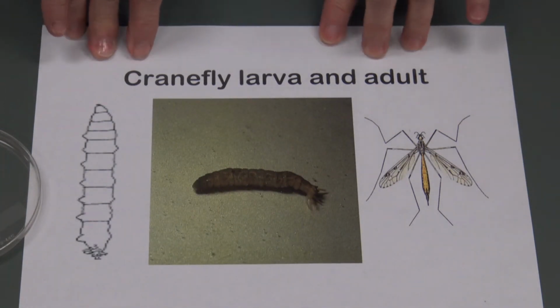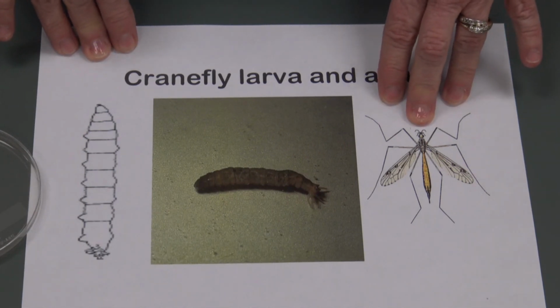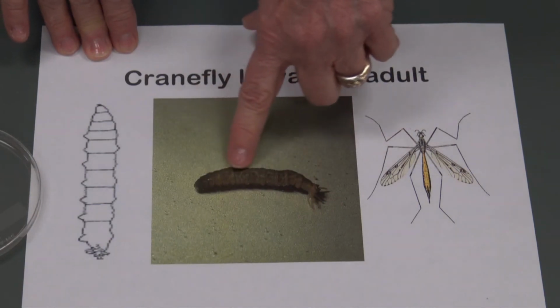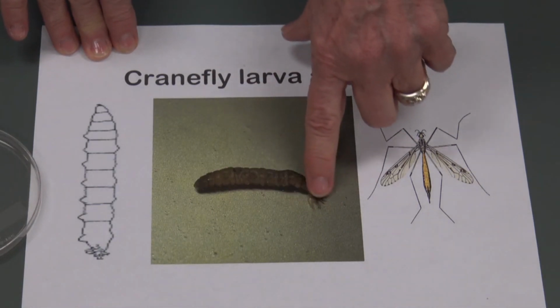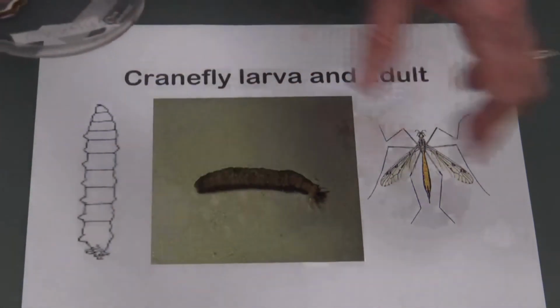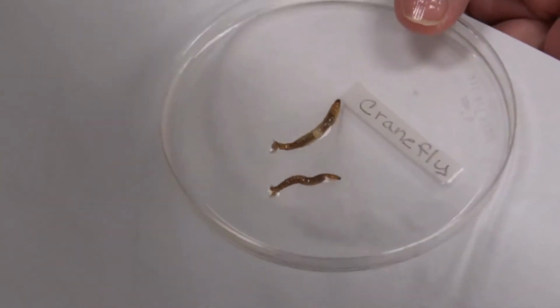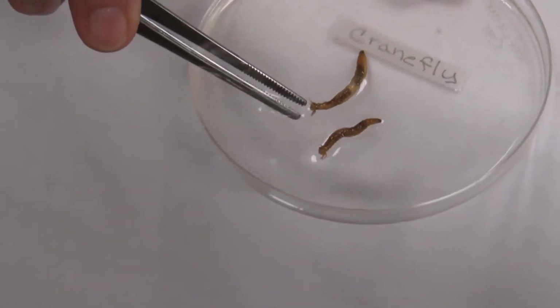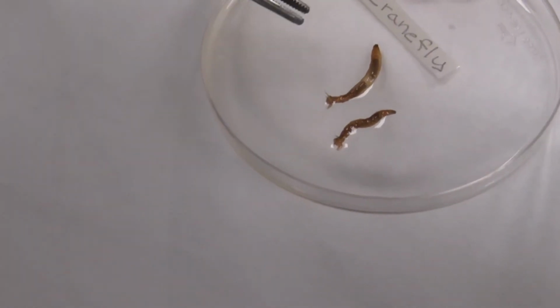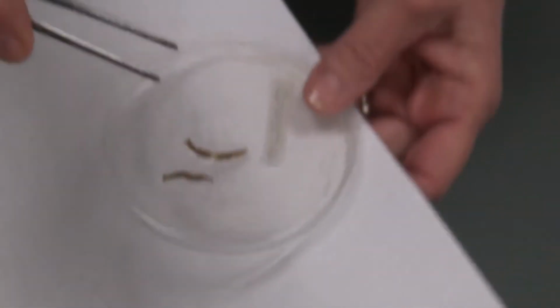Crane fly larva, or we also call it a mosquito hawk because the adult looks kind of like a big mosquito. Crane fly larvae are kind of elongated, wormy looking, and they'll have these little tubers on the one end that you can kind of see. Otherwise, it looks almost like a little worm. They have no legs, no prolegs, no types of legs at all.